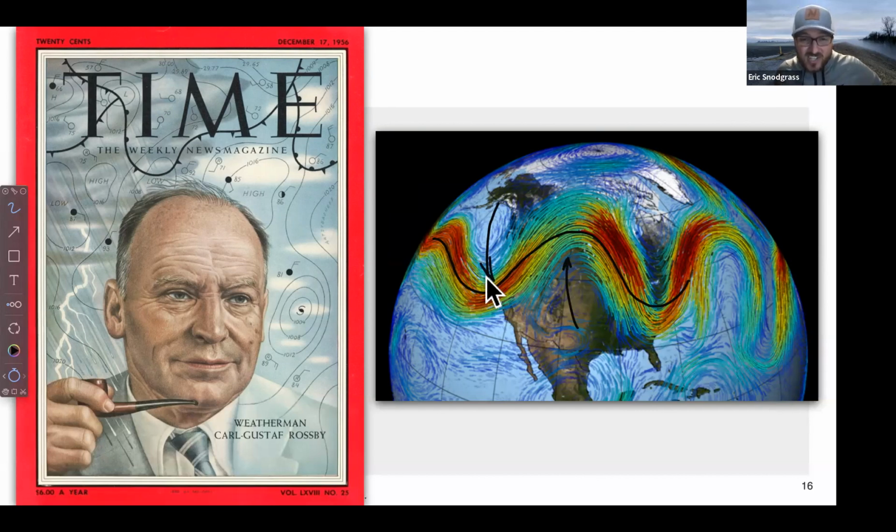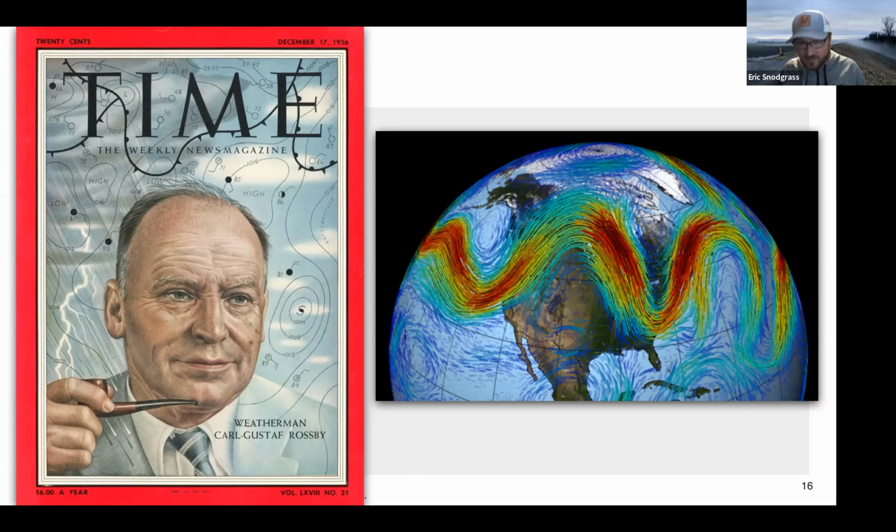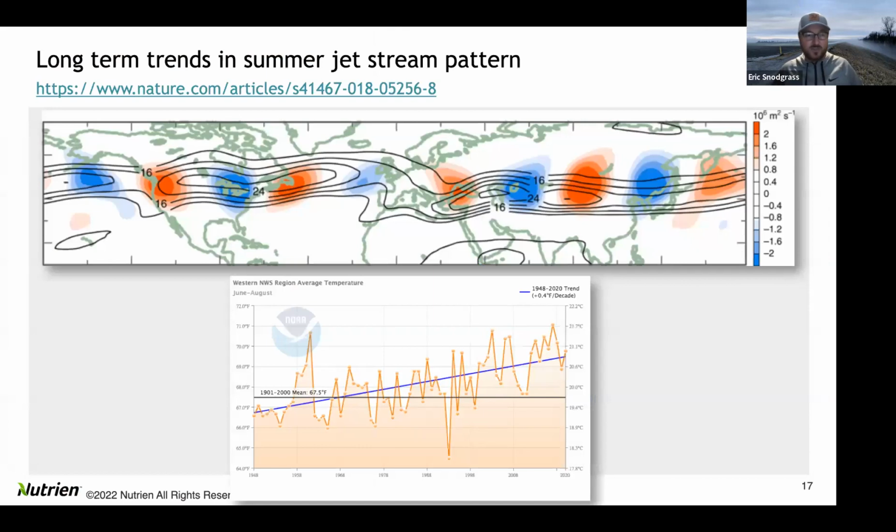Now, what he studied, and this is what's so important, is that the typical wavelength from a trough like this one to the next ridge is about 2/3 of the width of the United States. Now, why am I telling you all of this? I'm telling you that because of this research, which was published just a few years ago. Now, this part of my talk, I think, is most critical to you understanding why we've observed the changes we've seen across the United States.